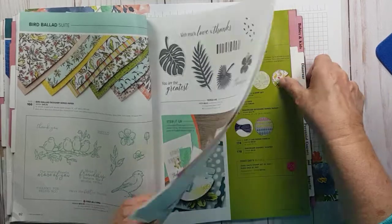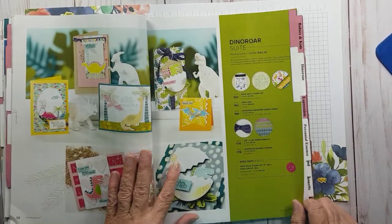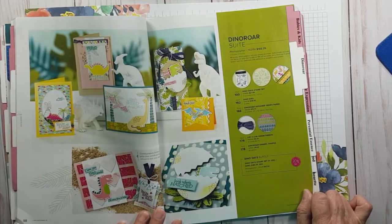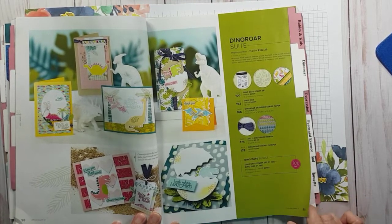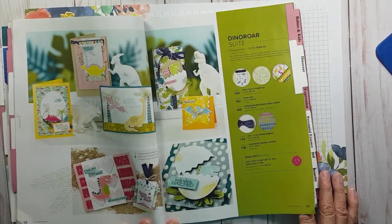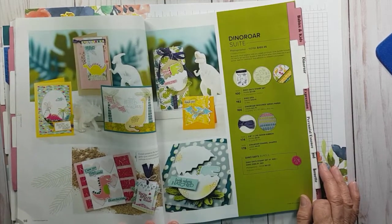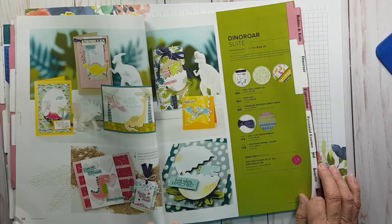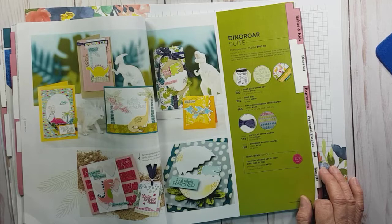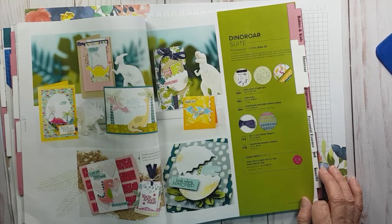Then for the kids, we have the Dino Rower Suite, and it's really cute. We all know, if we've had kids or young children, they love dinosaurs. So this would be a good suite to get for them or for yourself if you make birthday cards, or you can make 3D items for birthday parties and just have fun with it.